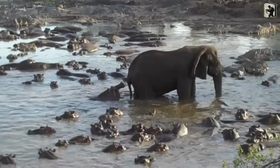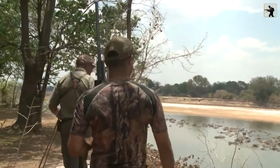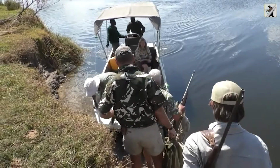As they approach the hippo's position, the main hunter moves into place for a clear shot, often using rifles like the .375 Holland & Holland or .416 Rigby, which are effective against a hippo's tough hide.